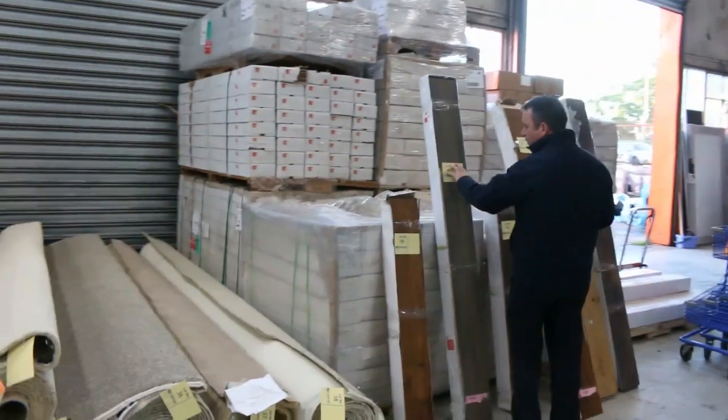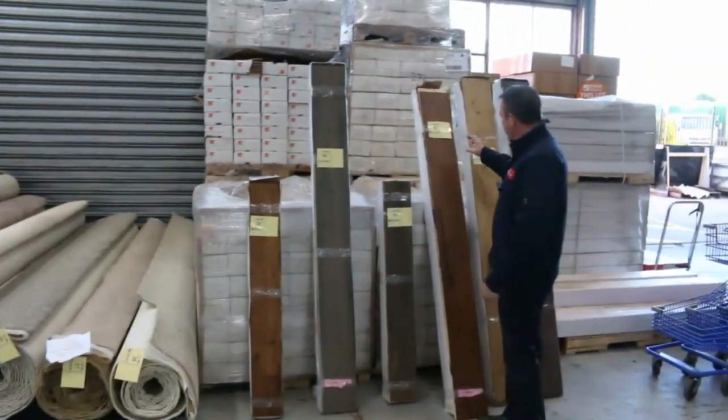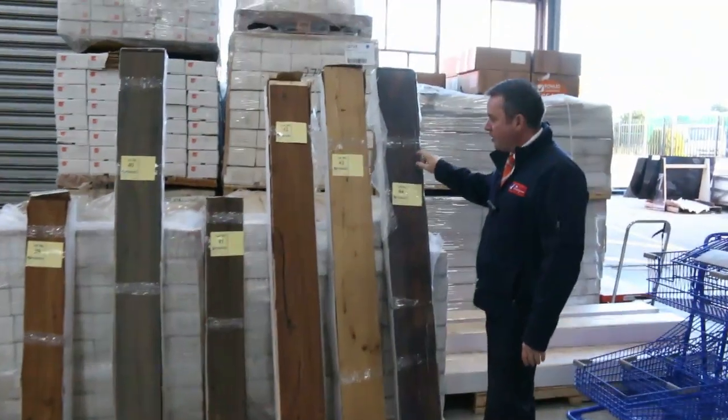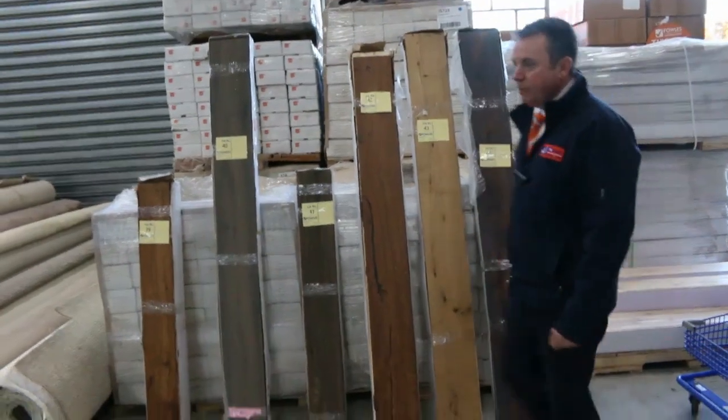We've got engineered flooring, so we've got these nice colours through here. We've got the short boards, they generally sell for around about $35 a square metre, and the nice long boards around about $40 a square metre. That is a 15mm product, it's got a 5mm wear layer, so that type of gear would normally retail at about $100 a square metre. So if you pick it up for $40, it's an absolute bargain.